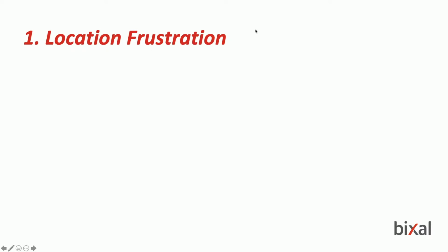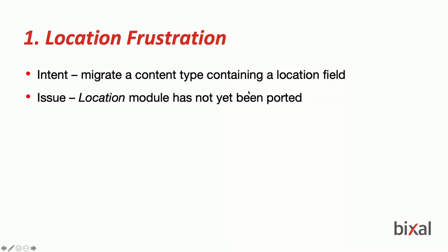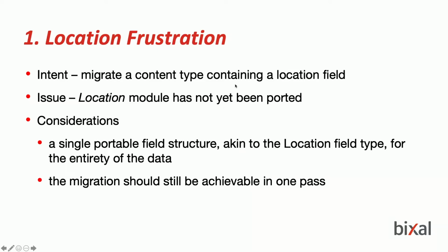The first one I call location frustration, and the intent of this was to migrate content that contained a location field provided by the location module in D7. The issue was, and probably still is, that the location module had not been ported. We wanted a single portable field structure for the data to be in. In other words, we didn't want each item in the location description being a separate field. There is an address module, and that's what we decided to use, but there was no migration set up for coming from a location module field to the address module.